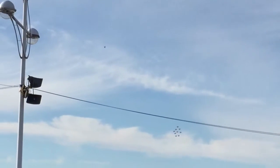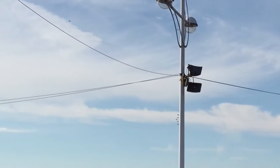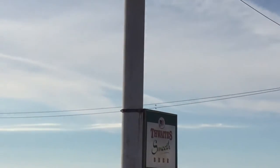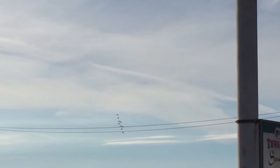Another formation change now. You see Reds 8 and 9 move to the outsides of the formation, to their respective sides. Now a very wide shape is being formed from Red 9's left wingtip through to Red 8's right wingtip. This formation measures 100 metres or 300 feet wide.